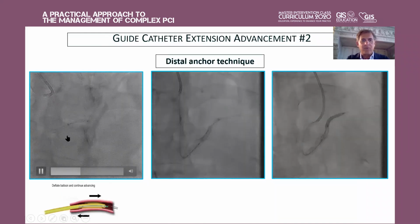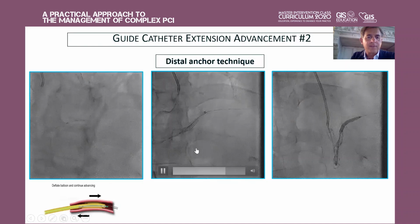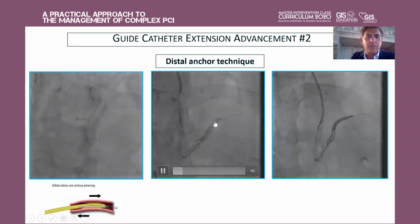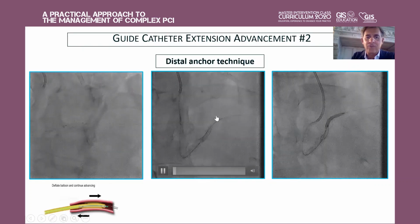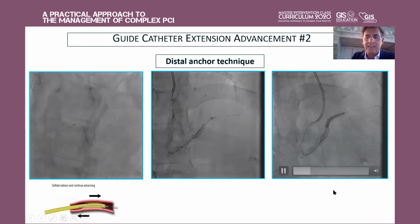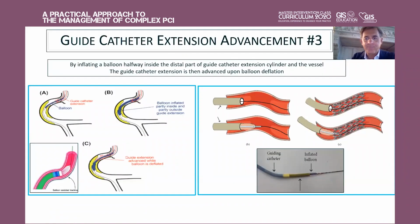Another example of distal anchoring, you have the balloon. This is another right coronary artery. You have the balloon inflated, you advance. You can see here coming the guide extension. You inflate, you deflate, you push distal, and then you can put a stent. When you push the guide extension very distal, you can easily put a stent inside of your guide extension.